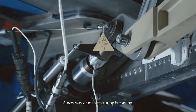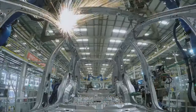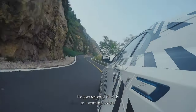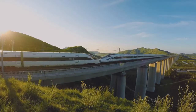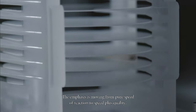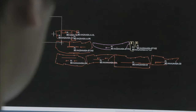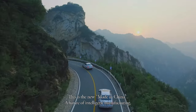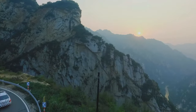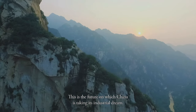A new way of manufacturing is coming. More and more devices are connected to the internet. Robots respond directly to incoming orders. The emphasis is moving from pure speed of reaction to speed plus quality. This is the new made in China, a future of intelligent manufacturing. This is the future on which China is staking its industrial dream.